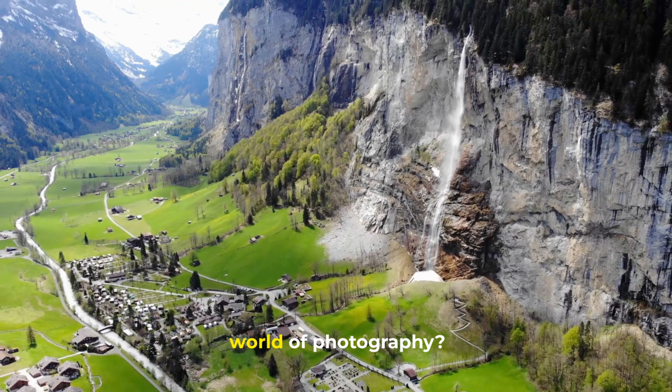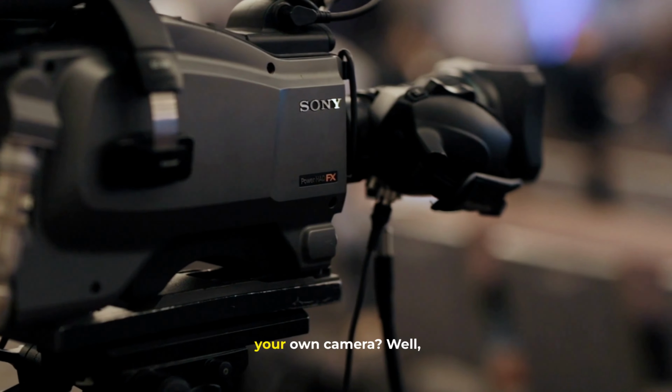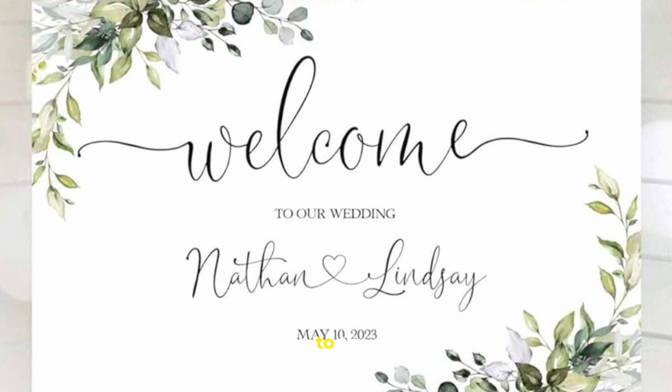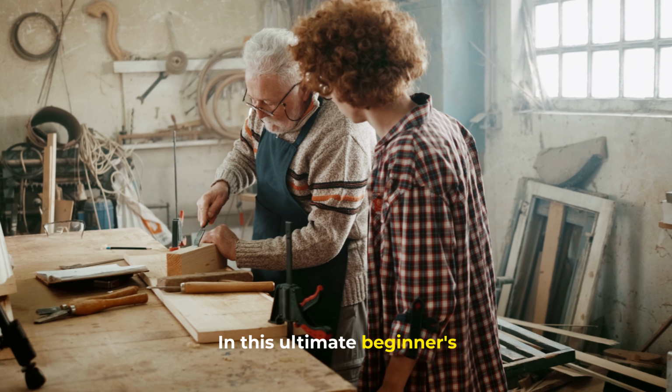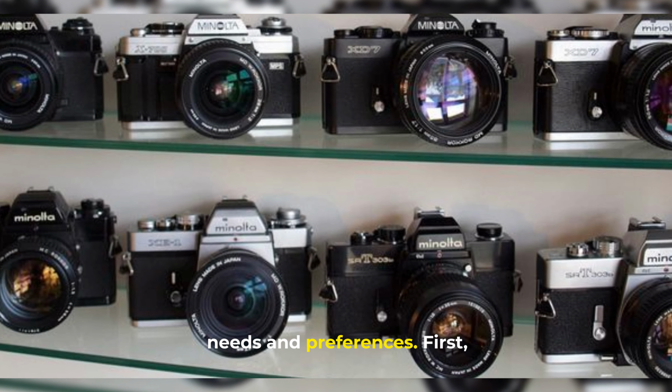Are you a beginner in the world of photography? Do you want to capture stunning moments and memories with your own camera? Well, you've come to the right place. In this Ultimate Beginner's Guide, we'll help you choose the perfect camera that suits your needs and preferences.